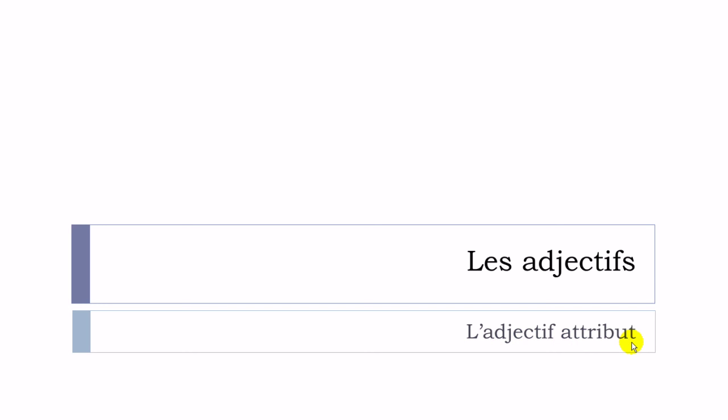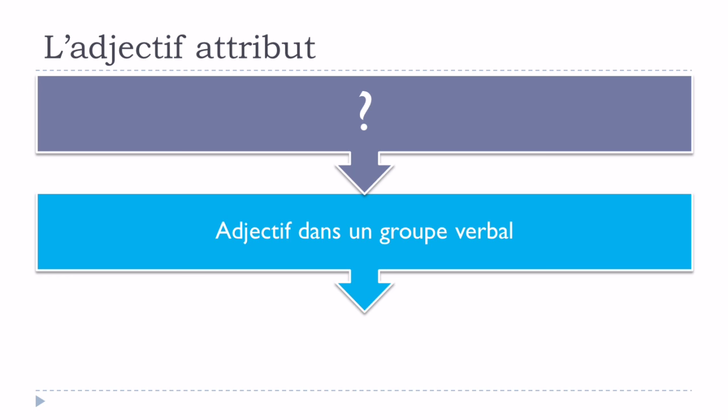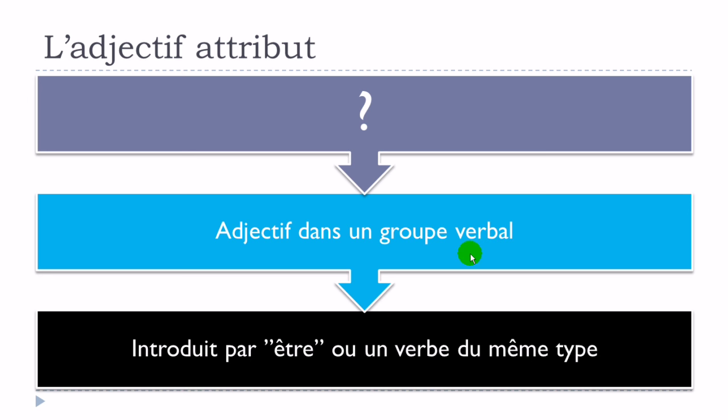L'adjectif attribut. Okay, so we saw in the previous video l'adjectif épithète, and then we'll continue with l'adjectif attribut in this video. Okay, so the question is, what is l'adjectif attribut? Well, clearly it's an adjective, of course, and it will appear dans un groupe verbal. So it means that you will need to have at least one verb that will somehow introduce this adjective. Okay, so in most of the cases you will see this adjective introduced by être, to be. Okay, but then it could be other verbs as well, but keep in mind that être is quite often used. Okay, so let's see now a few examples.